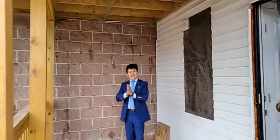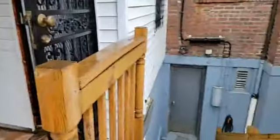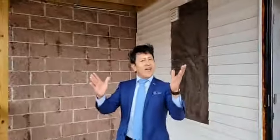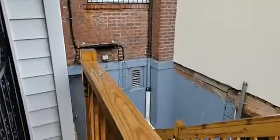Here we have an extended terrace where you can enjoy your weekends reading your book or having your cup of coffee, and also the stairs leading to the backyard and the driveway.